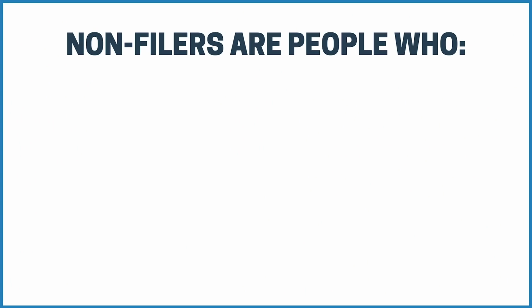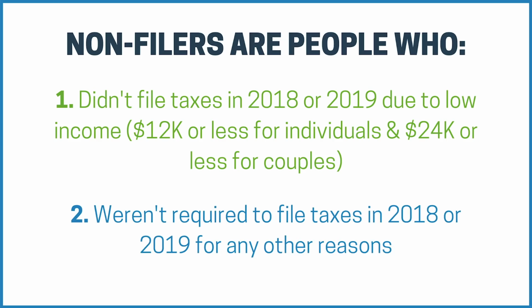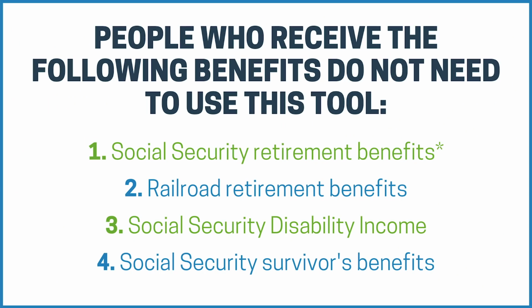The first tool we'll discuss is for non-filers. You are considered a non-filer if you didn't file for taxes in 2018 or 19 because your income was below $12,200 individual or $24,400 married, or if you weren't required to file taxes in 2018 or 19 for other reasons. If either of those describe you, you can use the IRS non-filers tool to submit your direct deposit information to receive your stimulus payment. People who receive Social Security or railroad retirement, Social Security disability income, or survivor benefits do not need to use this tool because the federal government already has your information.